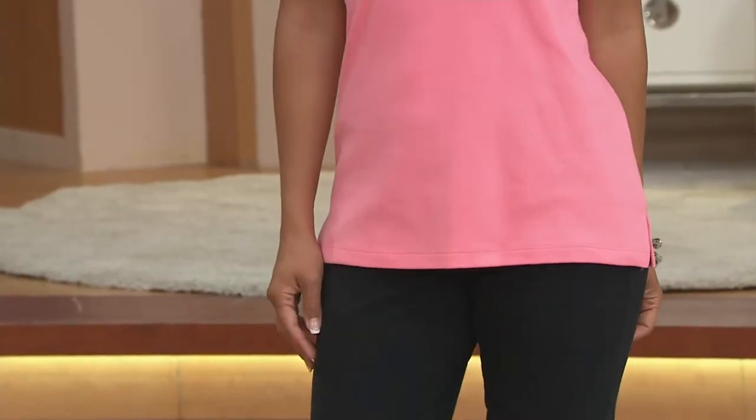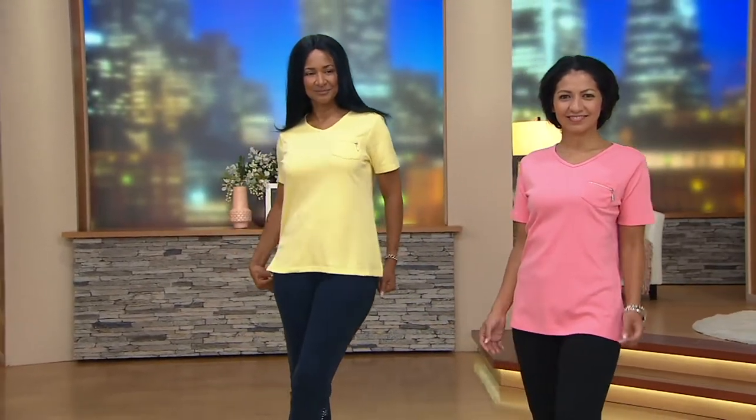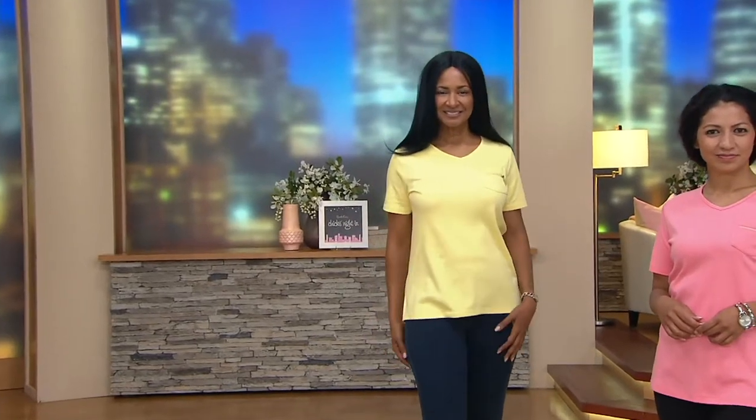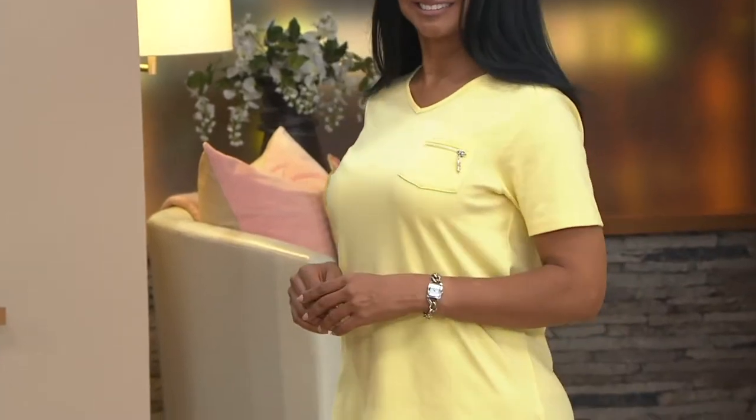I just washed my pink one the other day. And by the way, we love that 60 cotton, 40 poly. Yes, because the polyester actually even adds to the softness and keeps it more colorfast. Absolutely. And our fabric, once again, is beefy without being bulky, which means it is not tissue paper thin. Right. When you hold it up to the light, it has substance to it.